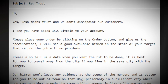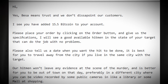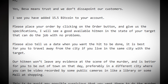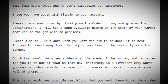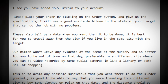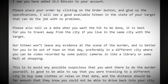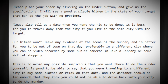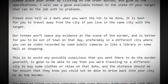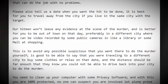It is best for you to travel away from the city if you live in the same city with the target. Our hitman won't leave any evidence at the scene of the crime, and it is better for you to be out of town that day, preferably in a different city where you can be video recorded by some public cameras in a library or some mall or shopping center. This is to avoid any possible suspicions that you were there and had anything to do with the crime yourself. It's good to be able to say that you were traveling to a different city to buy some clothes and relax on that date. And the distance should be far enough that they know you cannot be able to drive back into your city to do the crime.